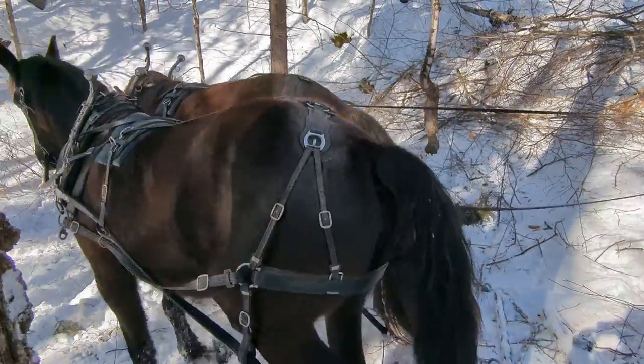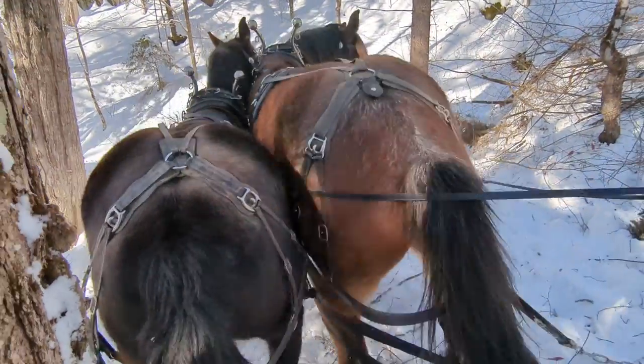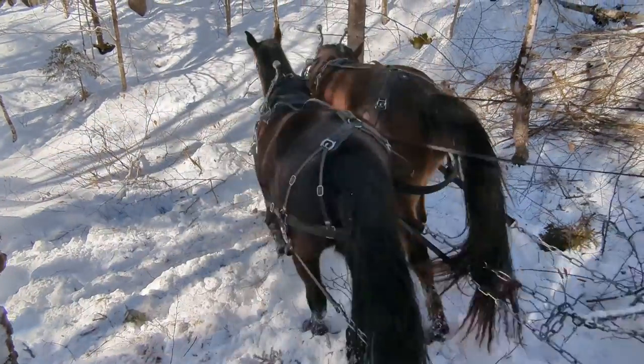Walk on is a cue that I use after the directional cue, when the horses are pointed in the right direction to set them off on their way.